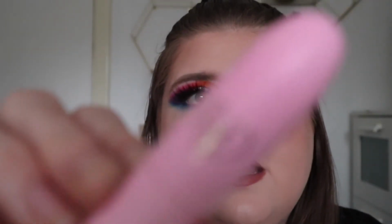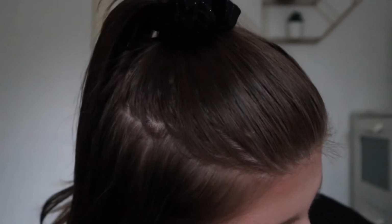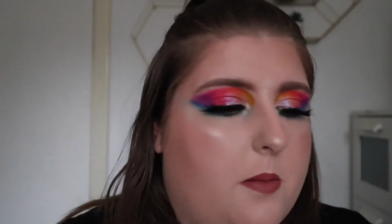And then for lips I've also got the Doll Beauty lipstick on in the shade Double Booked. Is it Double Booked? Yeah, Double Booked, which is a very gorgeous brown.